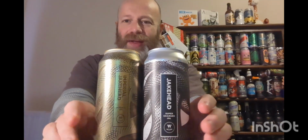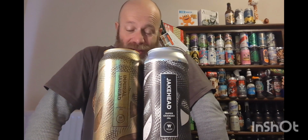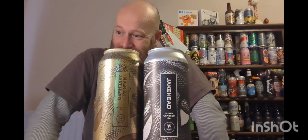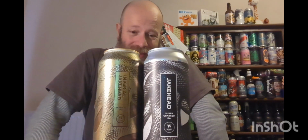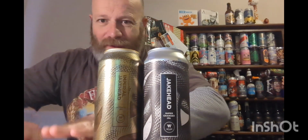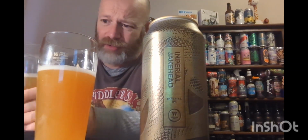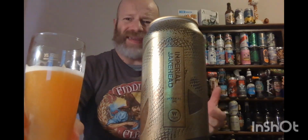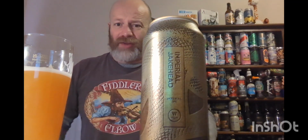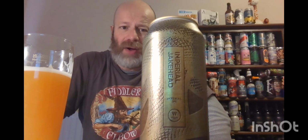Out of these two beers, which one do I think is the better beer? I hate to say this, and I think it might annoy a few people, but it might not. I think the best tasting beer out of these two is, drum roll, sort of a drum roll, the Imperial Jakehead. I think that beer tastes better than the normal Jakehead. I don't know what it is. It's slightly creamier. It just feels better. It's creamier. You do get the slight alcohol feel to it. But to be honest with you, Wylam have done a fantastic job of keeping that alcohol at bay on that beer.